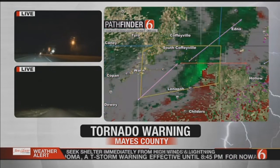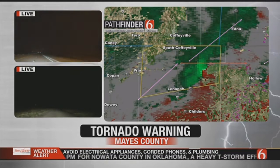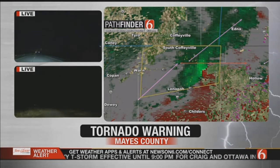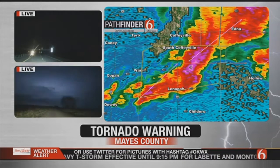But as we take a look at the wind field, we do see that there are some strong winds associated with that, so we'll have to keep a close eye on the potential for that to spin up a little bit, because the way things have been going so far this evening, Travis, we cannot rule out that it could reach a tornado and become a tornado warning storm as well. So several storms along the Oklahoma-Kansas border that we're concerned about.